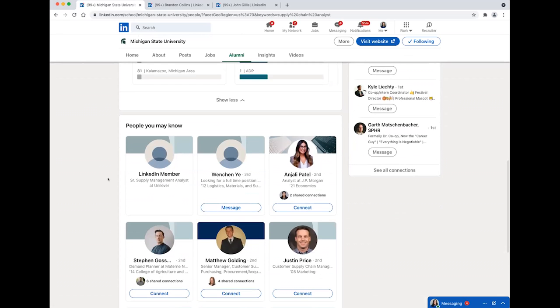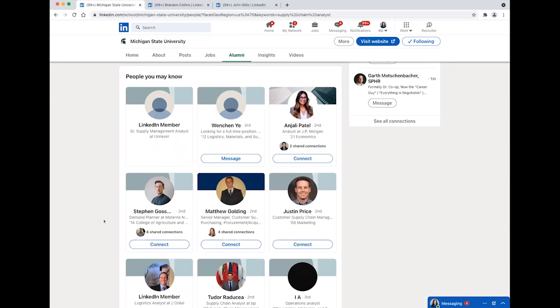So for example, and you won't necessarily get everybody's information, a recent graduate, you're like, I too want to be an analyst at JP Morgan. Anjali, she recently graduated. This is somebody that you could then, again, how do you start to make that recruitment process feel a little bit less passive? You could reach out and make that connection to her, saying, I too am a Michigan State alumni. I'm really interested in working at JP Morgan. Would you be interested in sharing a little bit more with me about your experience? How did you land the job? What were the things that you did that felt like helped you get that position?